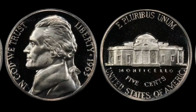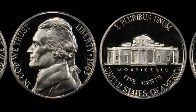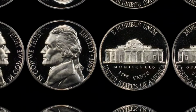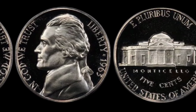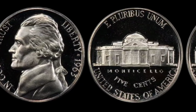And the 1963 nickel is just one of many rare coins that have taken the world of coin collecting by storm. From pennies to dimes, the U.S. Mint has produced countless coins over the decades, each with its own unique history and potential value. Return to the image of the 1963 Jefferson nickel with final music playing in the background. So, whether you're a seasoned collector or someone just starting out, keep your eyes peeled. You never know when you might stumble upon a hidden treasure like the 1963 Jefferson nickel, worth a staggering $1.4 million.